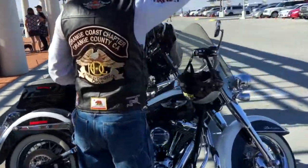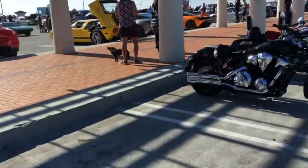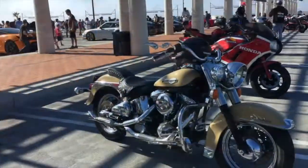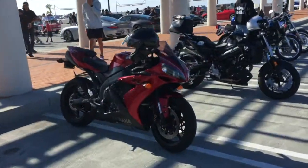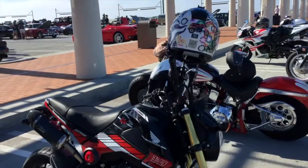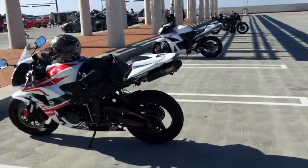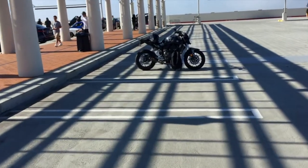Okay, so Harley Davidson, another Harley Davidson, a classic old Kawasaki 750, and then moving up through here, Honda, another Harley, a chopper, another Harley here. That's a classic looking motorcycle. Honda, Yamaha, BMW, another Honda here, Yamaha, it's like a little 50 here. Another really nice Harley there. Moto Guzzi, great motorcycle. Honda, another Honda here, and finally a BMW up here.